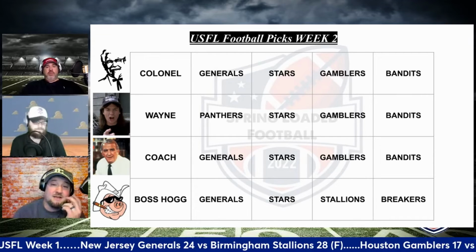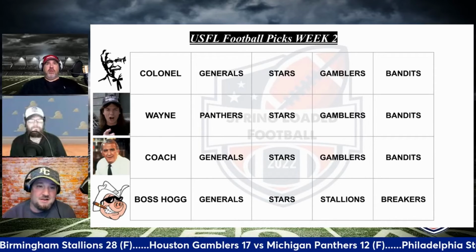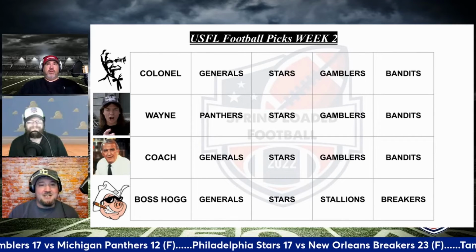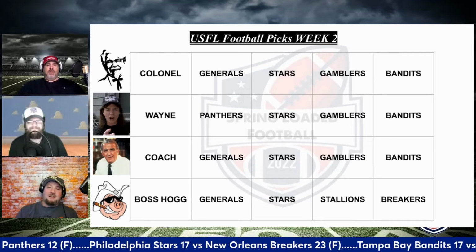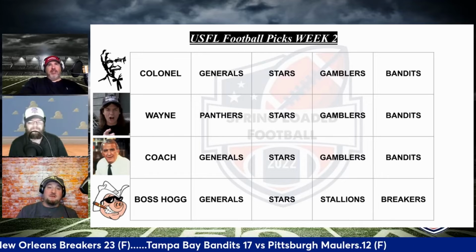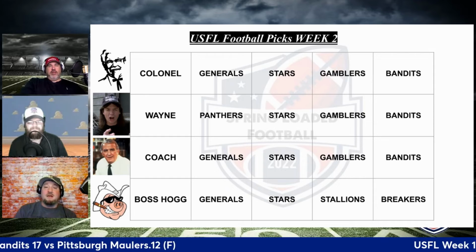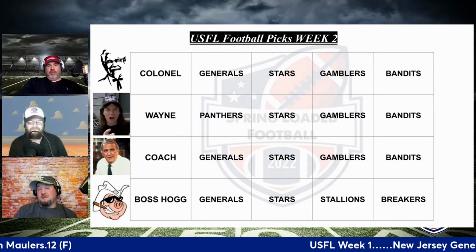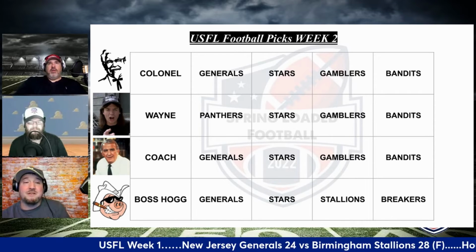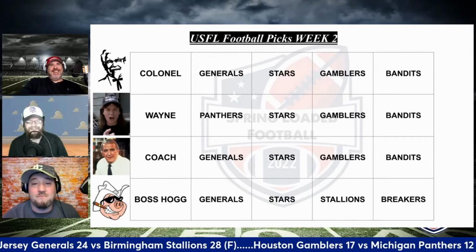But the last game, you got the Bandits and the Breakers. The Colonel, Wayne, and me, Coach, all took the Bandits. We're feeling risky. Boss Hog took the Breakers. And this is another one of those games. Both teams look pretty good. Bandits' passing game's on, still needs a little work on the running game. Breakers had an excellent game all the way around. Boss Hog could easily get the win on this. And we hope not.